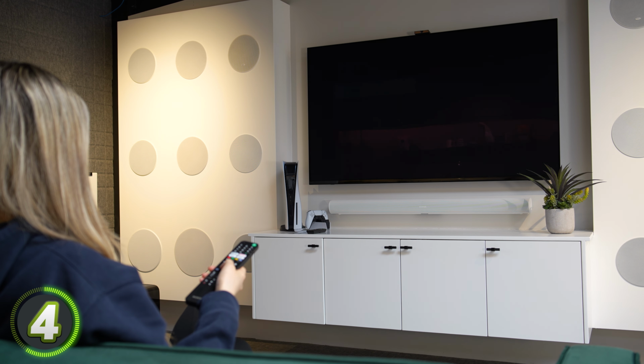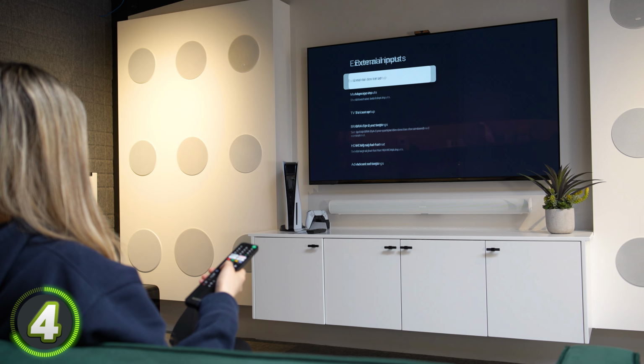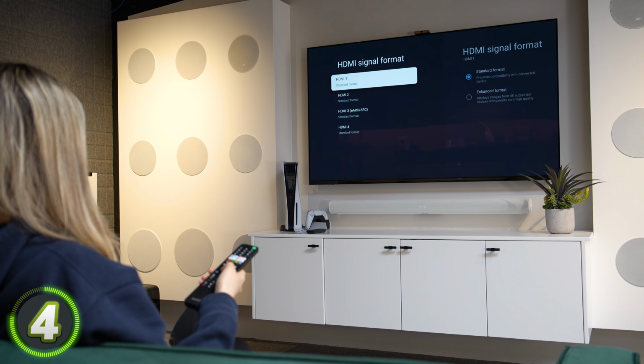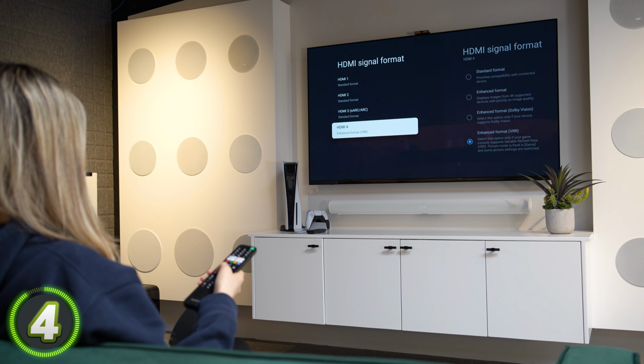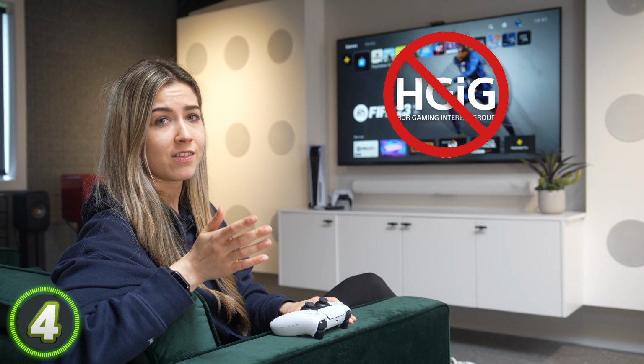The A95K's HDMI ports also don't default to support 4K at 120Hz or 4K at HDR, so you actually have to turn that feature on in the ports menu options. I'm not sure why this isn't on auto, but if you know about it, then it's pretty simple to change over. Oh, and one final thing worth noting, there's no HDIG setting.